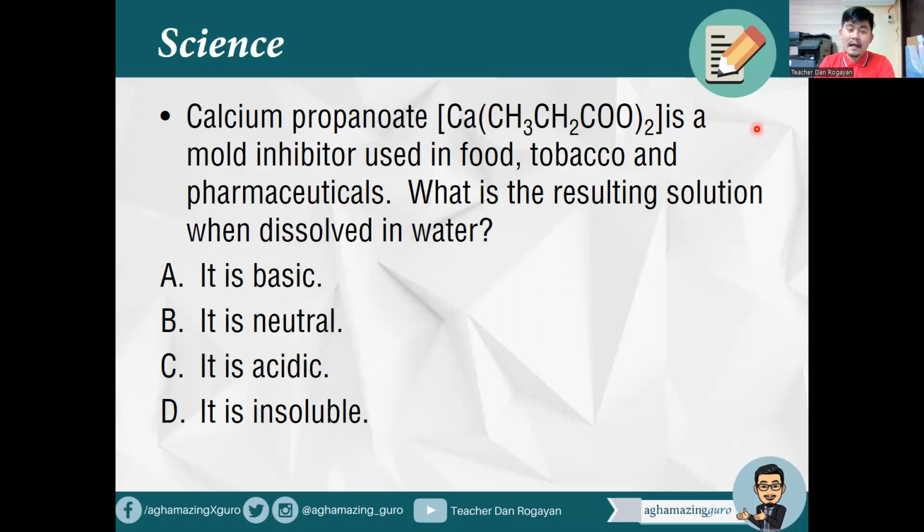Okay, so when dissolved in water, this particular solution is basic. So remember, it's basic. Calcium propanoate is letter A. In the pH level, what is the pH number for basic substances? Is it above or below 7? Just to review our pH level, it's actually above 7, right? So that is your basic.